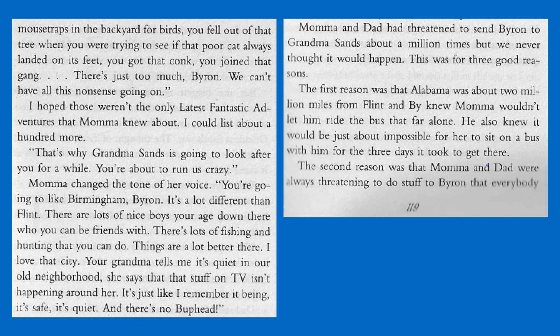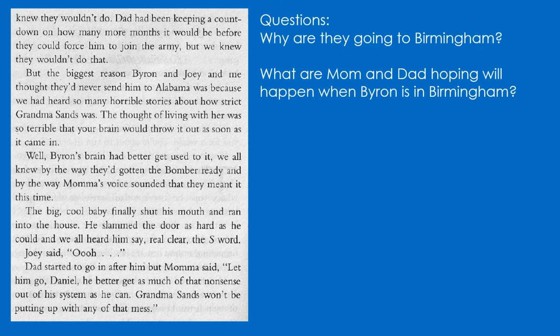The second reason was that Mama and Dad were always threatening to do stuff to Byron that everybody knew they wouldn't do. Dad had been keeping a countdown on how many more months it would be before they could force him to join the army, but we knew they wouldn't do that. But the biggest reason Byron and Joey and me thought they'd never send him to Alabama was because we had heard so many horrible stories about how strict Grandma Sands was. The thought of living with her was so terrible that your brain would throw it out as soon as it came in. Well, Byron's brain had better get used to it.